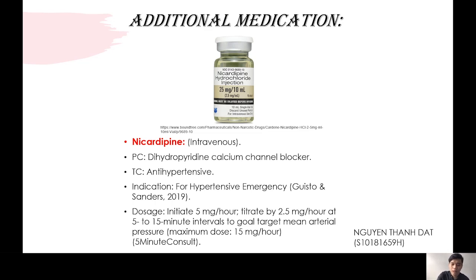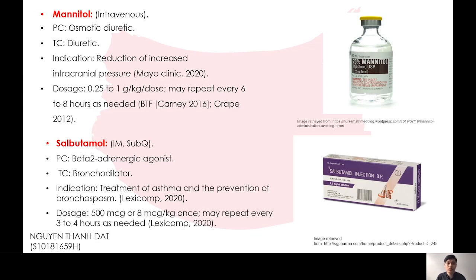Okay. Next medication is mannitol. A patient with hemorrhagic stroke may have increased intracranial pressure, so giving mannitol can reduce the ICP. The dosage will be 0.25 to 1 gram per kg per dose. May repeat every 6 to 8 hours as needed.